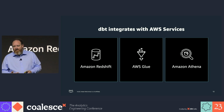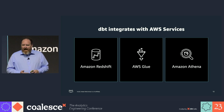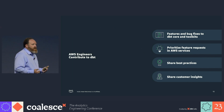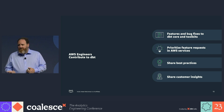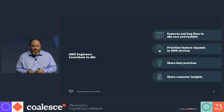And so we're incredibly thankful for that, and we've recognized that we need to contribute. And so we're looking at where we can be more involved in this project. And there are a number of AWS software engineers who are already working here. I'm sure that you may see them and not even realize that they work for us. But we're working on features and bug fixes inside both dbt core and the adapters. We're trying to prioritize our customers' feature requests to improve dbt core and, of course, the adapters themselves.